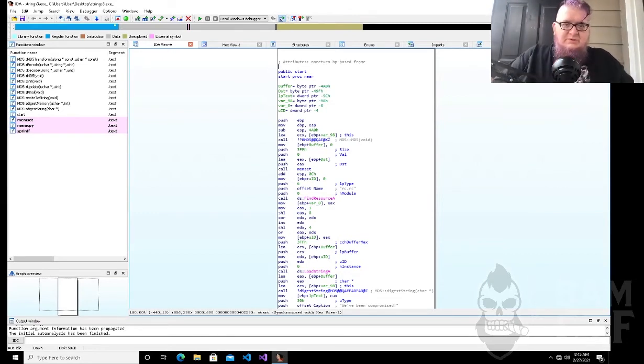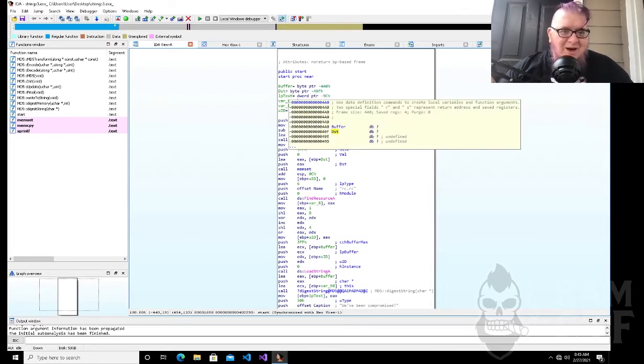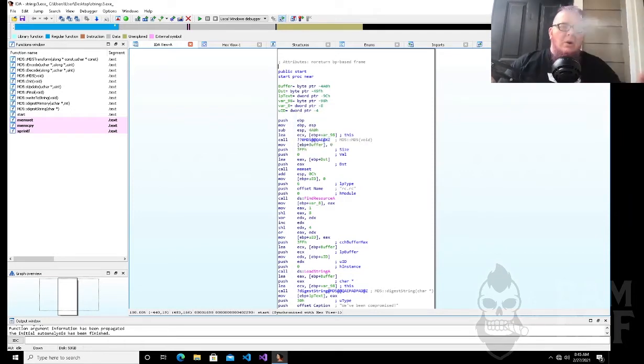It's not terrible, but it is a little bit more than before. So we've got a number of variables we're defining here. We've got a buffer, we've got our destination. Again, we've got the lpText, which I believe, same as we've seen it used before, is where the final MD5 string is going to be saved when the message box pops up. A couple of other variables here, and then a UID.